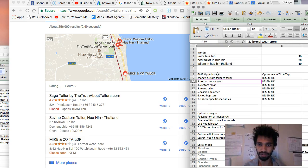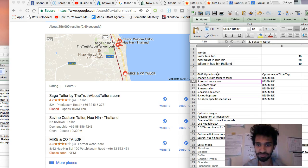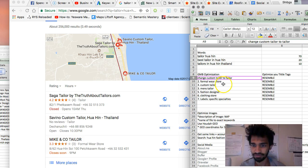Tailor, formal wear store, and then you can go into custom tailor, men's tailor, fashion designer, clothing store, and that's the one I have. I would just recommend following the first one or two properly, and then for the rest, you can research a bit more and see if it's available in the suggestions in Google. If there is, then you can change it. But other than that, I think this should do it, right? So go all the way to like 6-7 categories, starting with the general just tailor.